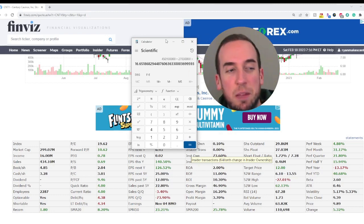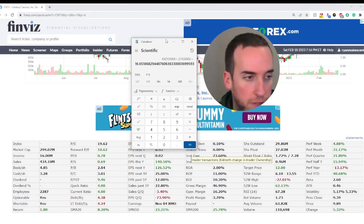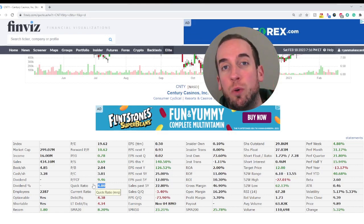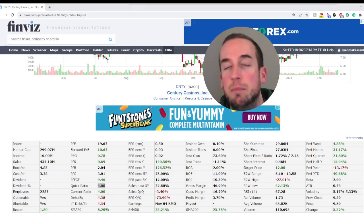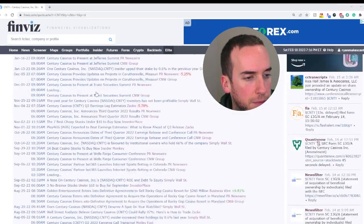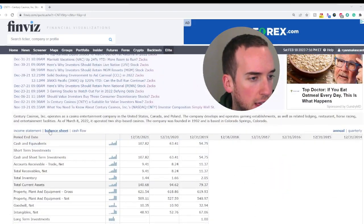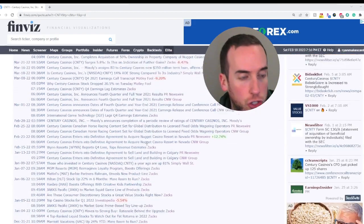But now let's take it a step further. Let's include their cash in this equation. As we can see, their quick ratio is a 4. This is a dead giveaway that the company has cash. Maybe they want to purchase another casino. Maybe they want to do share buybacks. Let's take a peek at their current cash. In the balance sheet, okay, they have 107 million in cash.